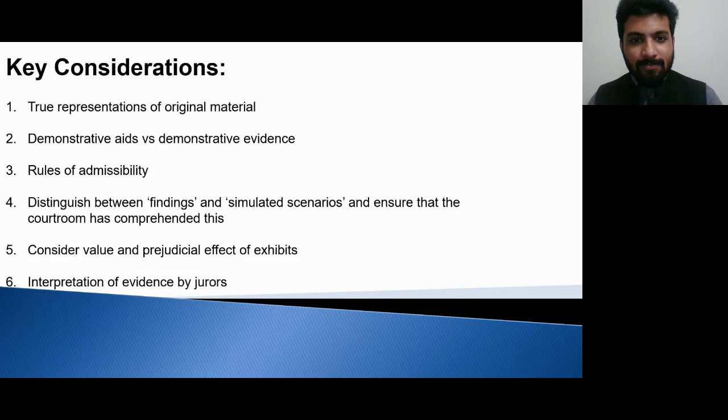So we've come up with a set of 6 key considerations. So we think that a 3D print should be a true representation of the original material. You also have to consider whether the 3D print is just a demonstrative aid in the courtroom or if it's actually being admitted into evidence. Always remember the rules of admissibility. And again, distinguish between findings and simulated scenarios, and ensure that the courtroom understands which one of these you're talking about.